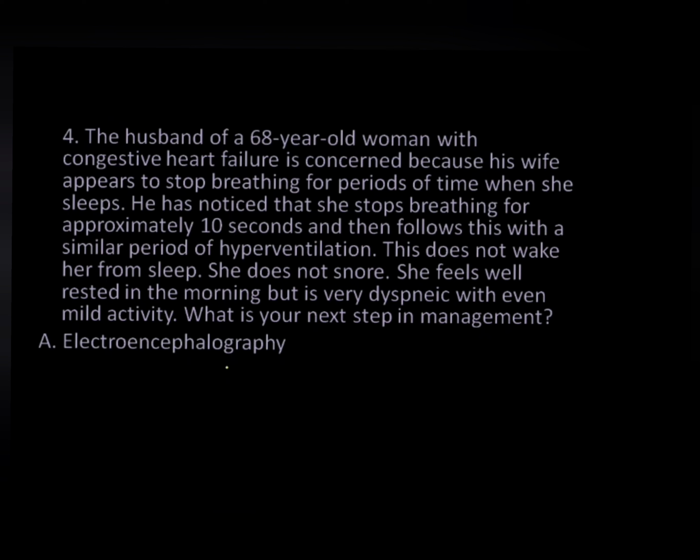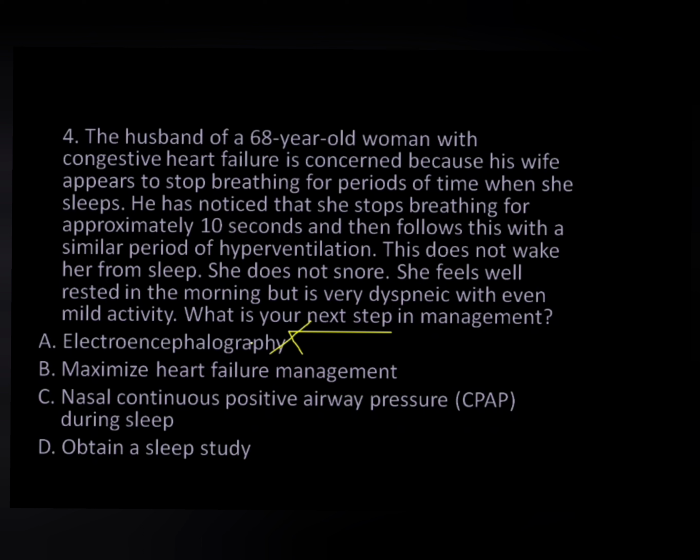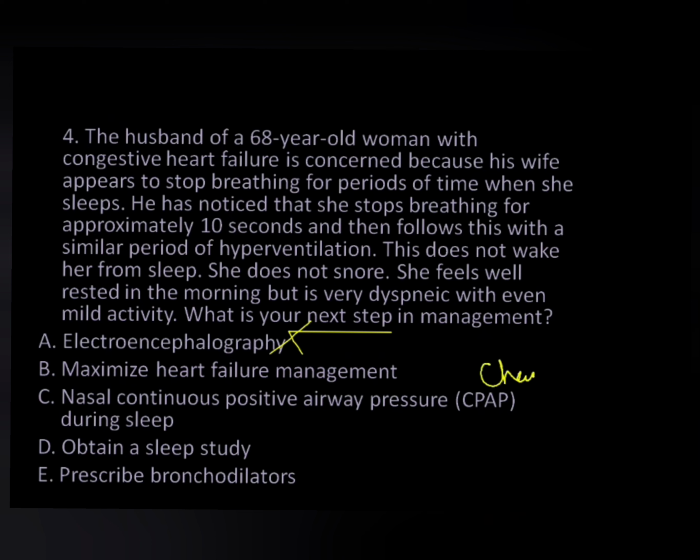The options are: maximize heart failure management, nasal continuous positive airway pressure during sleep, obtain a sleep study, prescribe bronchodilators. Now with these patients, the history is suggestive of the person having Cheyne-Stokes respiration. So the person has got Cheyne-Stokes breathing.